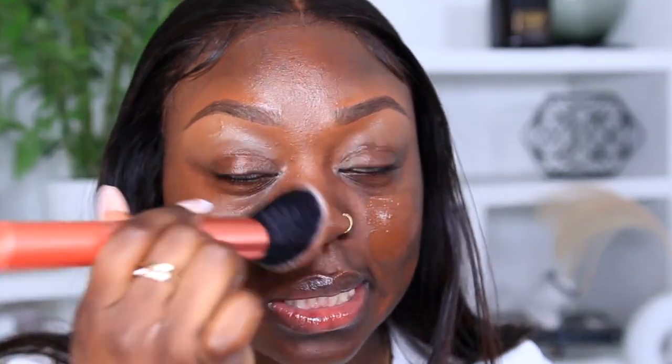I'm not gonna lie, first impressions, I'm not really impressed with the shade range. Okay, like if I can't find my shade, that's a problem. The consistency of this foundation is quite thick. I'm gonna apply the shade 22 in the center of my face, and then we'll do the mixture of the 22 and 24 around the perimeter of my face. Okay, the foundation is definitely matte. All the glow that I had on my face, gone, disappeared.